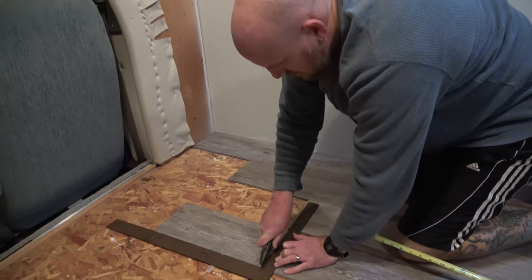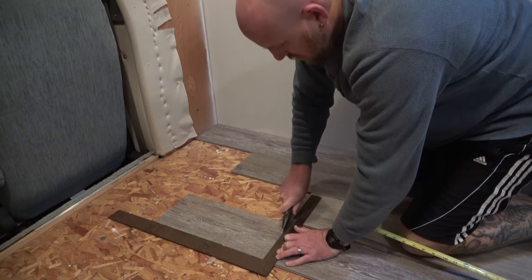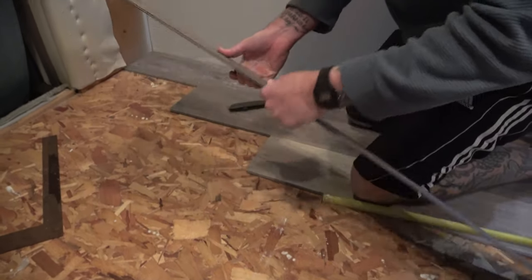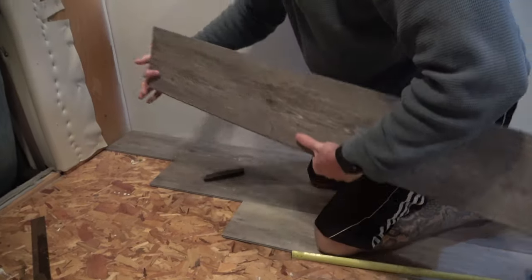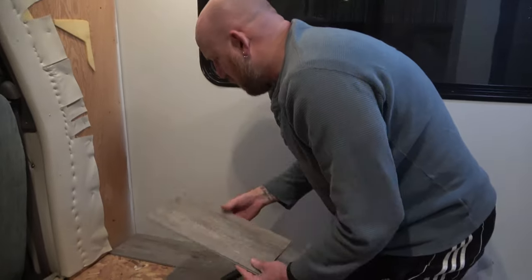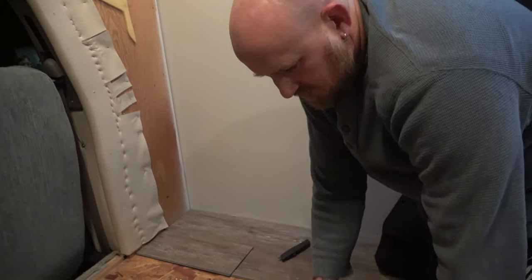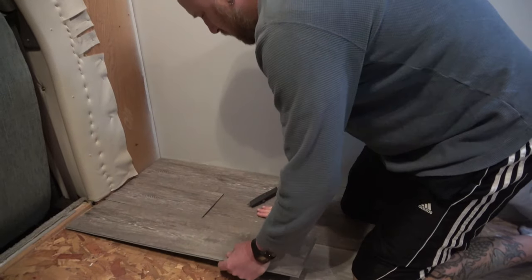I don't know how many times I should score it, but I'm going to overdo it. Hopefully. Let's see. Looks like it cut through. I'm afraid to snap it. Oh my gosh, it freaks me out. Well, I've done this now, and I'll be able to put it in place. Here, I'm going to do 32 inches, which should be the other half of this, which is the brilliant thing.